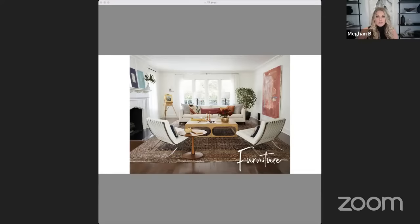For example, you'll want to look for a coffee table that's around 2/3 of the sofa's length for a balanced feel. Any larger is going to feel too big. Any smaller is going to feel more like a misplaced side table.